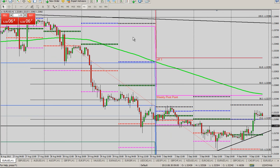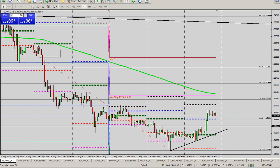Currently, on this chart that we can see here, we have a missed daily pivot from Thursday of last week, a missed daily pivot from Friday of last week, a missed weekly pivot from this week. That's a lot of upper targets that need to get filled.